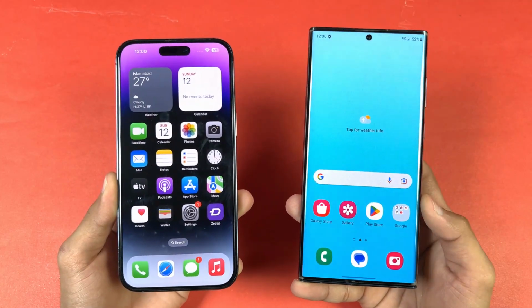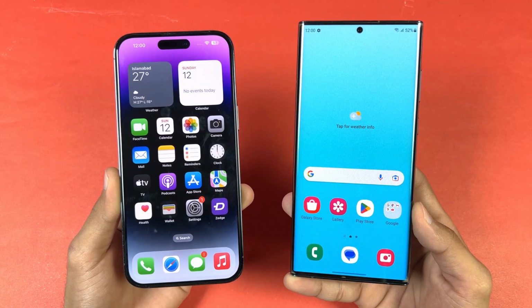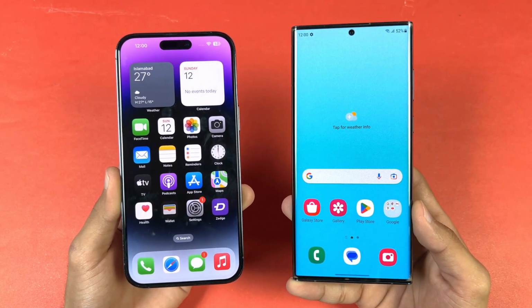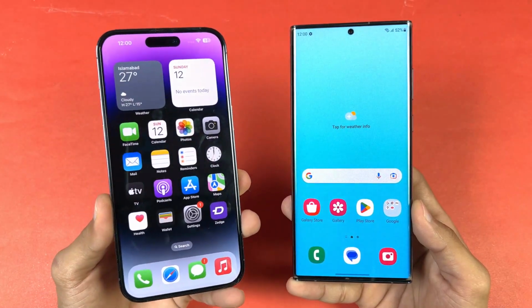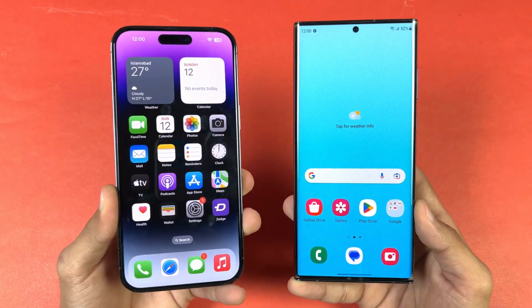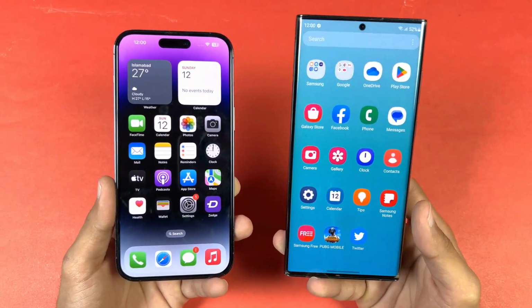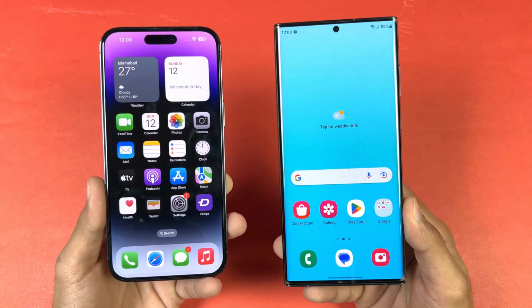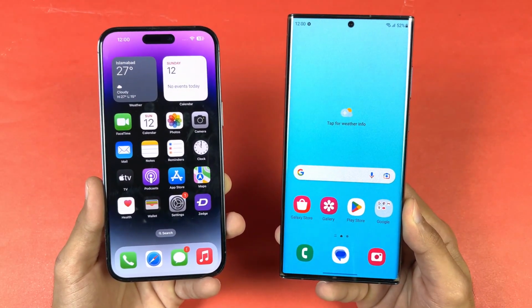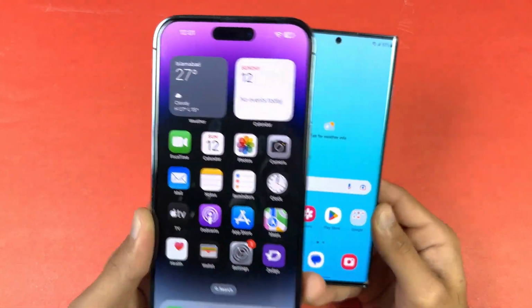So iPhone 14 Pro Max has a 6.7 inch LTPO Super Retina XDR OLED display with 120Hz refresh rate, HDR10 Plus and Dolby Vision support. Also, we have 2000 nits of max brightness, while on the other hand, Samsung S22 Ultra has a 6.8 inch Quad HD Plus Dynamic AMOLED LTPO 120Hz refresh rate with HDR10 Plus support and 1750 nits of max brightness. So Samsung is not as bright as the iPhone 14 Pro Max.